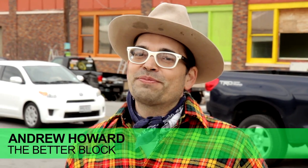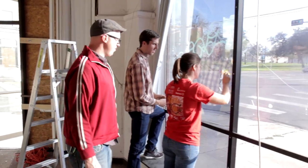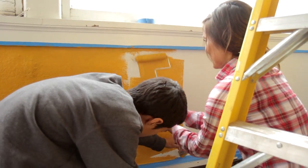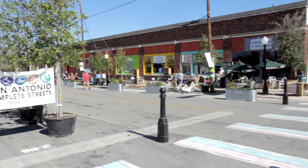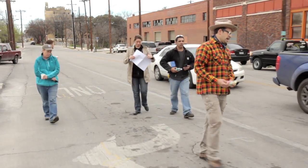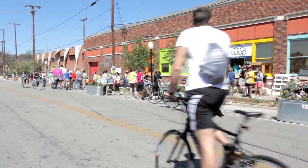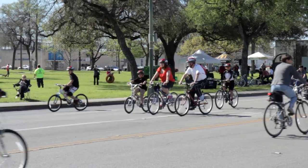Better Block was bred out of the idea of doing rapid urban revitalization. So using some of the community resources, rehab old buildings, and show how multimodal transportation can make neighborhoods whole. This is part of the City of San Antonio's Complete Streets initiative. City Council recently passed an ordinance that said that all streets are now going to be looked at for multimodal transportation. That means bike lanes, streetcars, better pedestrian access. So we're going to show that.